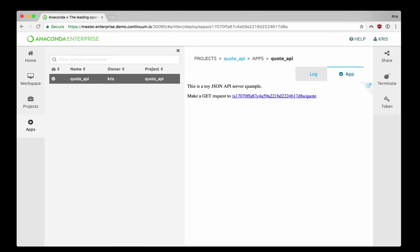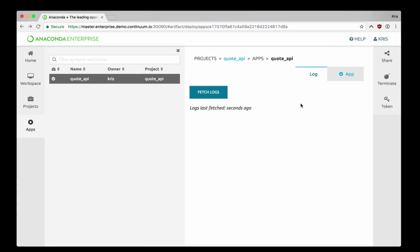This is a JSON API server. I can make a request and get back a quote. So basically, with one click, I have a secure and scalable deployment of my API server.